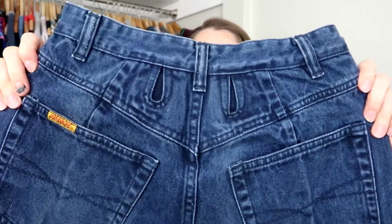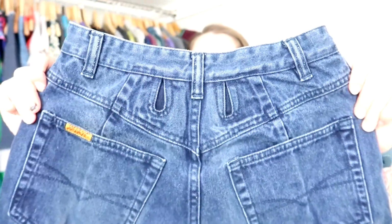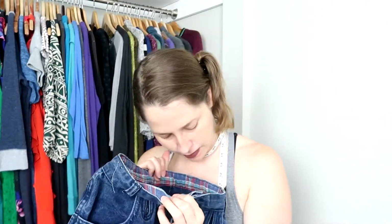I have another gorgeous pair of vintage women's. These are Jordache. Look at the back of this pair of denim. Look at it. Vintage 80s Jordache. So awesome. And I love that it has this plaid waistband inside. These are absolutely amazing. They don't have a size in them, so I am going to have to measure these.